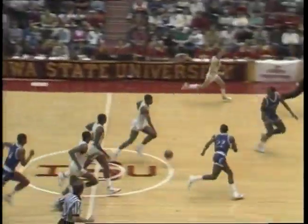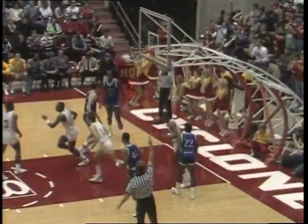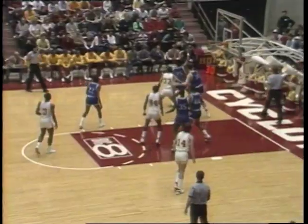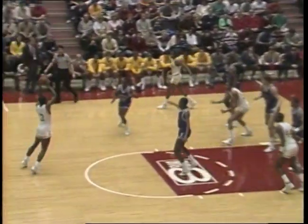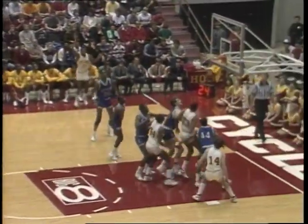By Hornacek, and now Tompkins back the other way. Tompkins to Hornacek, underneath, up and in. Great job of transition again. Down to the corner, baseline stopped by Manning. Tompkins, Stevens again. Darts in, stops and pops, and it's good.